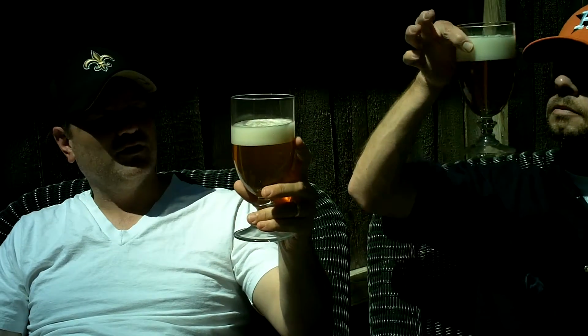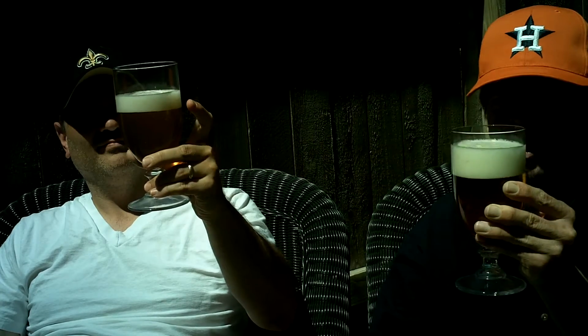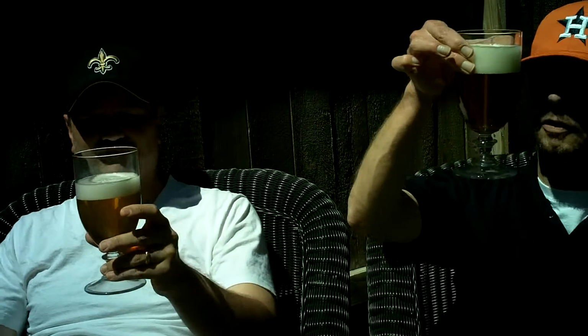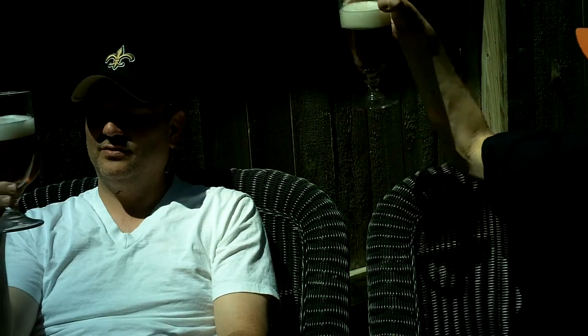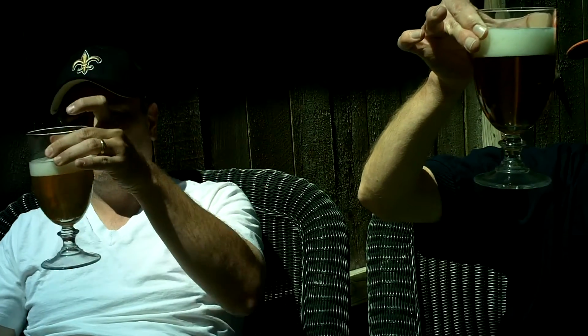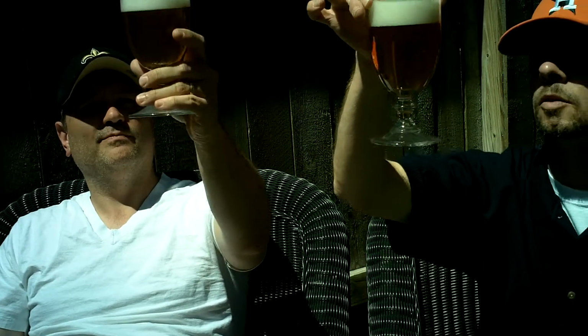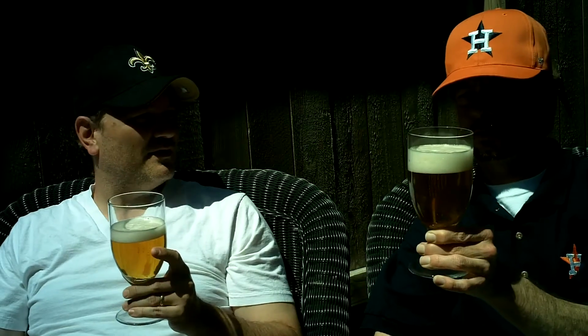Nice sudsy head, medium to thick head. This is a wide brim glass though, and it's not really a Kolsch glass. Clear, or a little bit hazy actually. Hazy, golden appearance. Lots of bubbles and some fine sediment, little white chunks. It's brilliant. It's kind of sparkling from underneath, that's kind of cool. And you see all the little sediment?